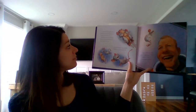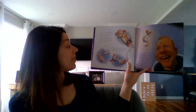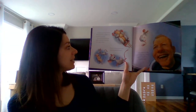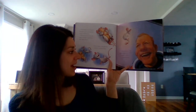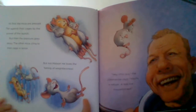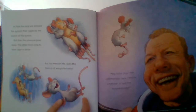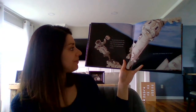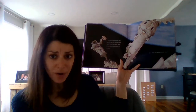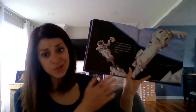At first, the mice are pressed flat against their cages by the power of the launch. But then the pressure goes away and the other mice cling to their cage in terror. But not Meteor. He loves the feeling of weightlessness. That means he can just float around. "Hey, little guy," the commander says, "you're a natural, a real live Mousetronaut." So look at the mice here, terrified. But then there's Meteor, the small little mouse, not afraid. The astronauts are all very busy during the 14-day flight. There are spacewalks to take and experiments to conduct. But what will Meteor do to help?